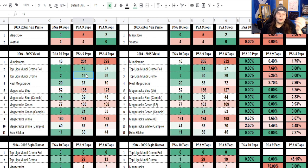The regular Mundi Chromo, sort of Messi and someone else, I don't even know who the other person is, to be honest, but it's a sticker with 2 guys on it. It's not even a sticker, I lied there, but it's a card with 2 people on it, and then there's 2 people on the back as well. And with that, there's only been 1 of each of them added. If we look at the PSA 9s for the Mundi Chromo, it went from 204 to 205. Again, not really substantial, that's 1 card, obviously.